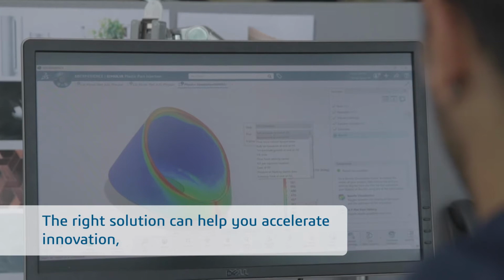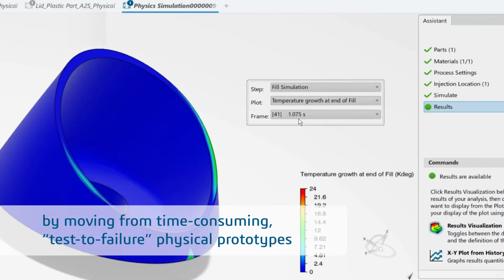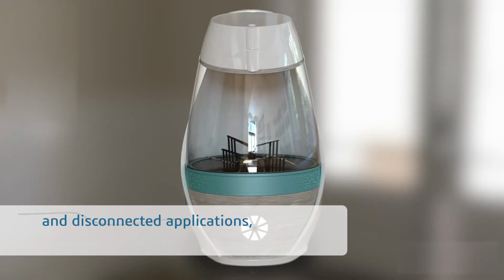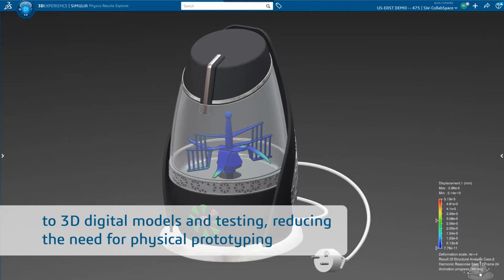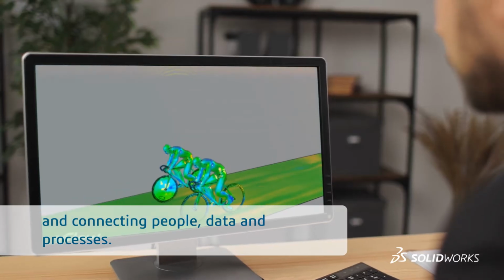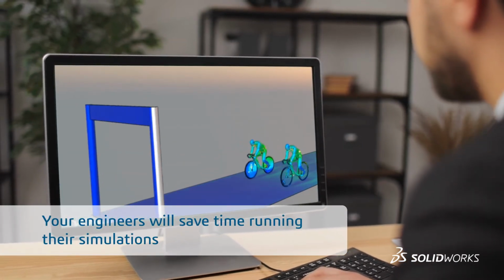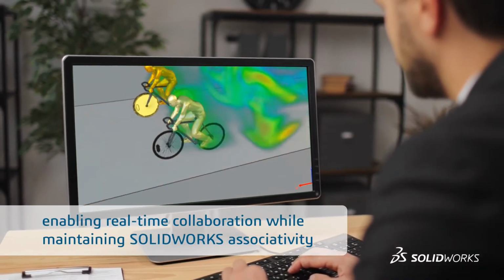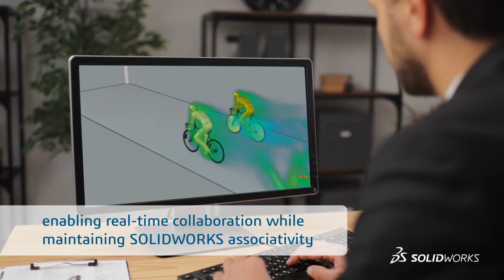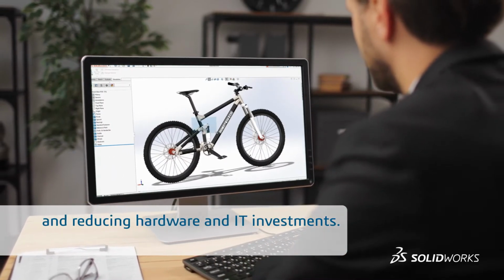The right solution can help you accelerate innovation by moving from time-consuming, test-to-failure physical prototypes and disconnected applications to 3D digital models and testing, reducing the need for physical prototyping and connecting people, data, and processes. Your engineers will save time running their simulations on high-performance cloud computing, enabling real-time collaboration while maintaining SOLIDWORKS associativity and reducing hardware and IT investments.